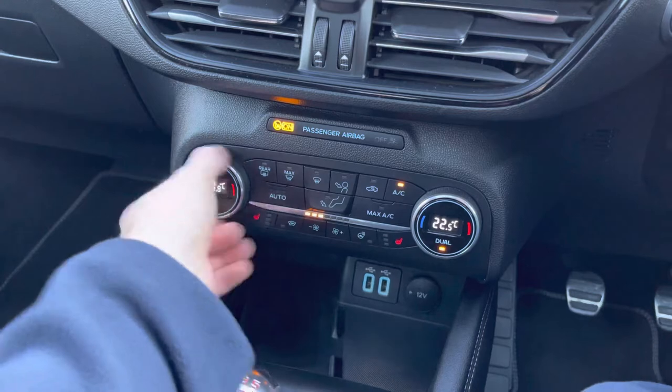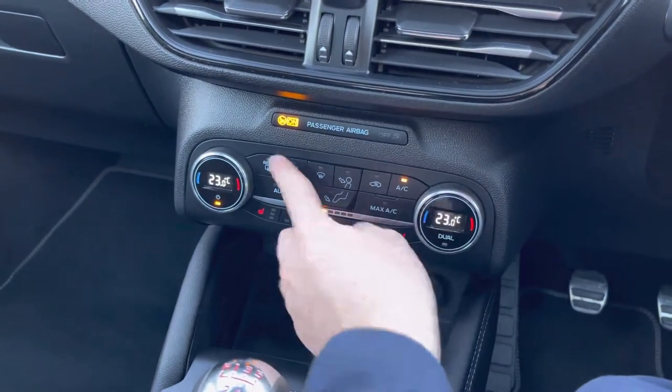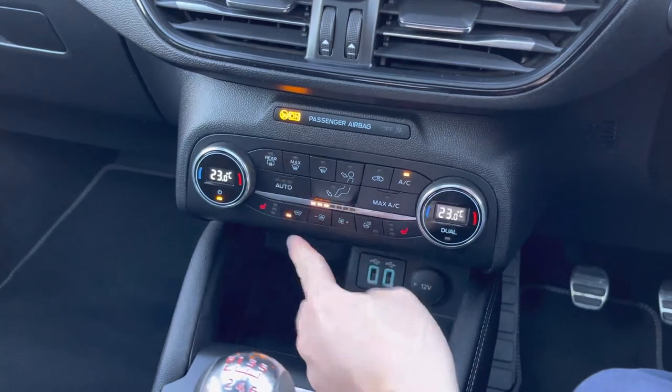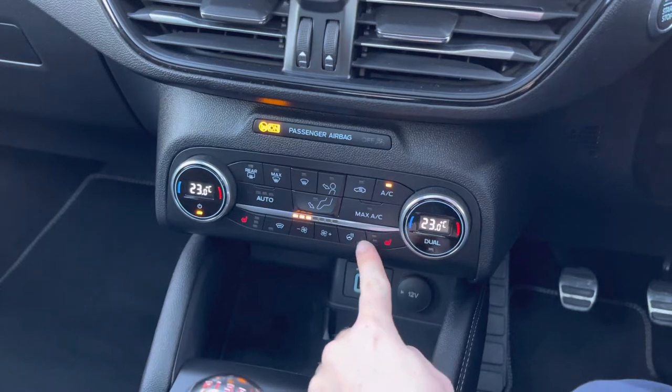You can turn the dual zone on there, pressing the button, and you can also sync up to have the same temperature throughout the interior if you wish to. You have a heated front and rear windscreen, so you can defrost those very easily. It's very handy if you're running late on those cold, frosty mornings.